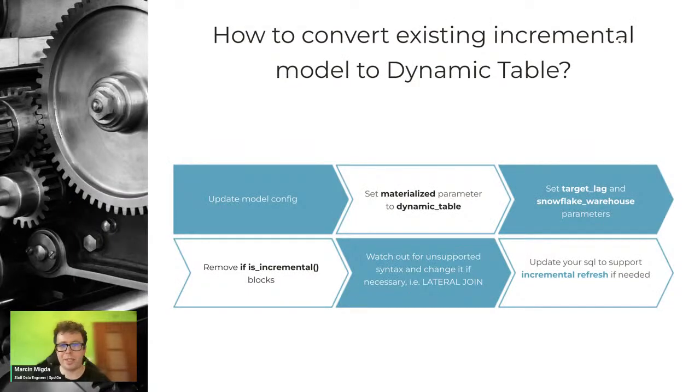If we have an existing pipeline that relies on incremental models, there are a few steps to follow to convert them into dynamic tables. First one, update the model config to reflect the new setup. Second one, set the materialized parameter to dynamic table. This tells dbt to treat the model as a dynamic table. You need to set the target lag and Snowflake warehouse parameters to configure the refresh settings. Then you remove any if is incremental blocks as they are no longer needed.